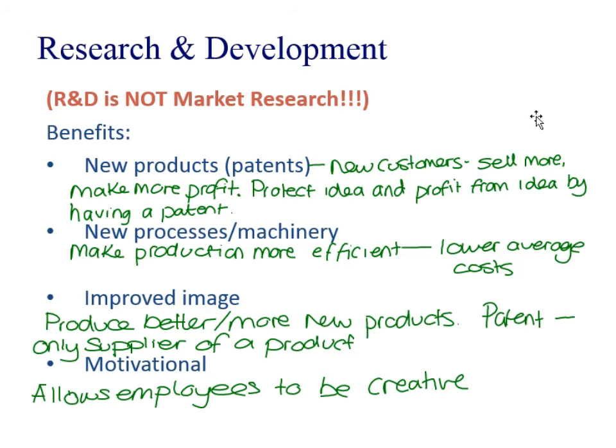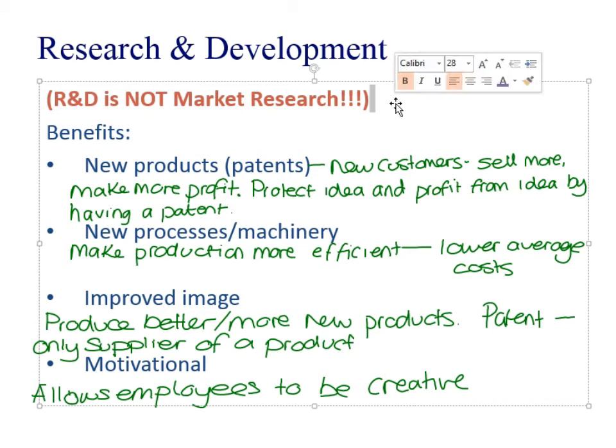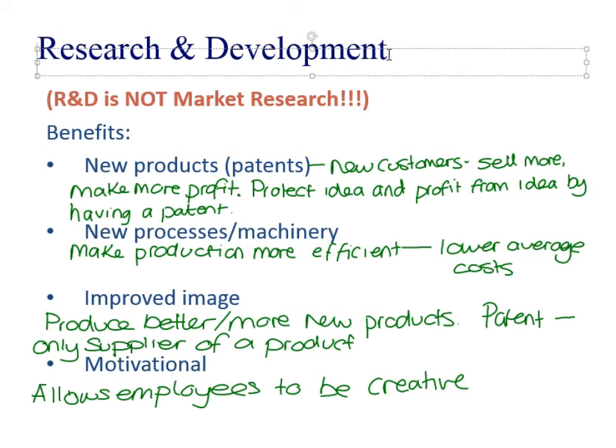But be careful, this is very important. R&D is not market research. R&D is testing the product, it's developing the product, it's building prototypes. It's not finding out about customer needs and wants necessarily. You may do some market research once you've got the product, but R&D specifically is not technically market research. It is a form of research, but it's not about customer needs. I suppose it's like product research, really. You're finding out and developing a product.